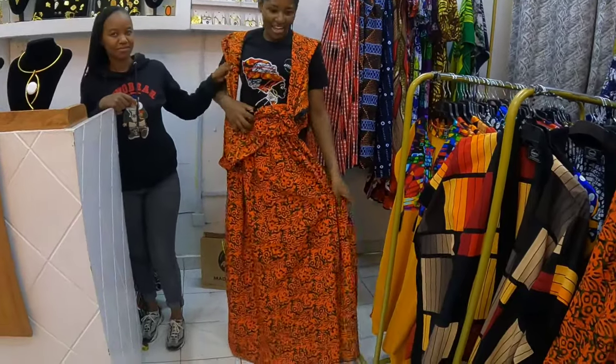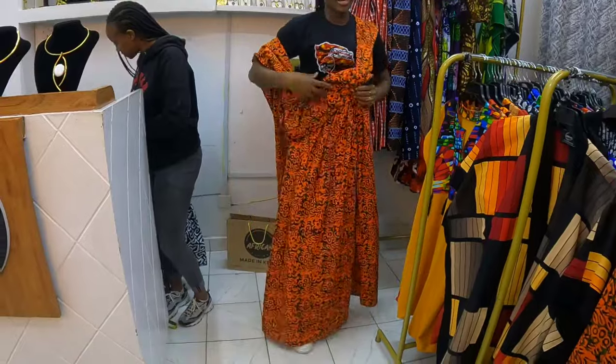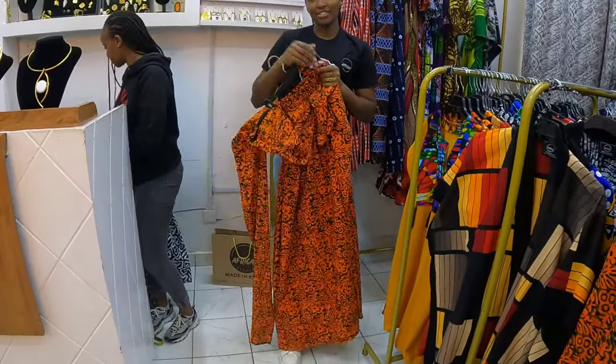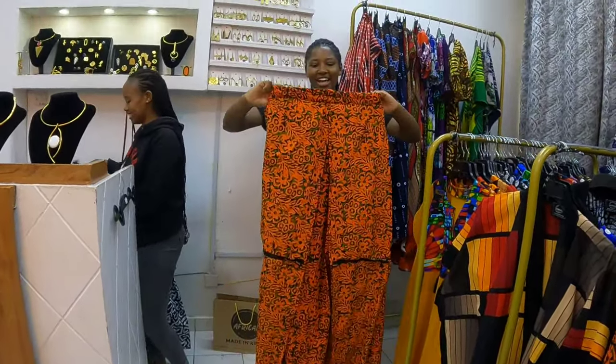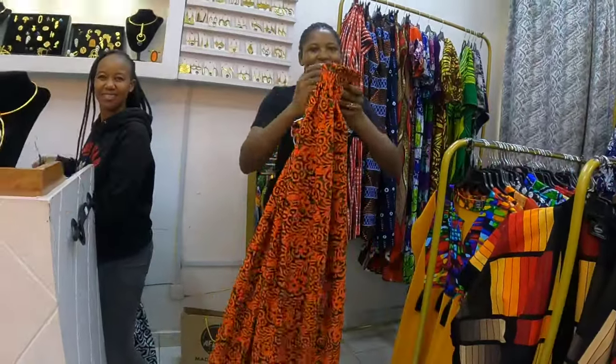They have this also in different prints. They also have a split aside. In different sizes? It's a free size. It's how much? 3,500. Okay. It's a free size. It can fit anyone. Me, I don't look good in long dresses.